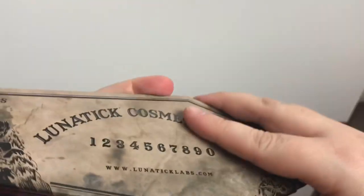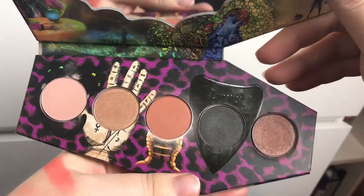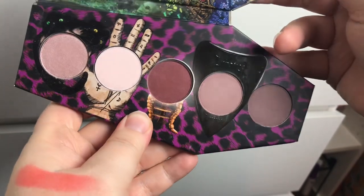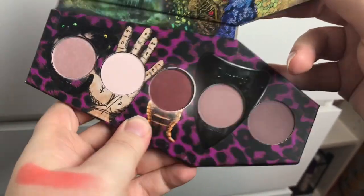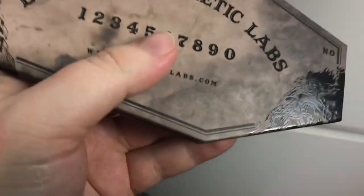And then we have the Hocus Pocus one. I like this a lot. And then we have the Relic one, where I have pressed an eyeshadow because it came broken. And we have Supernatural, which is like a cooler version. And Zombie Defense. Really cool palettes. Let's put them in the container. I have them in this little container.